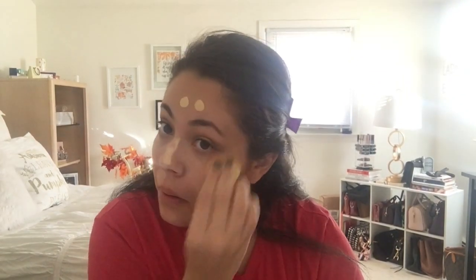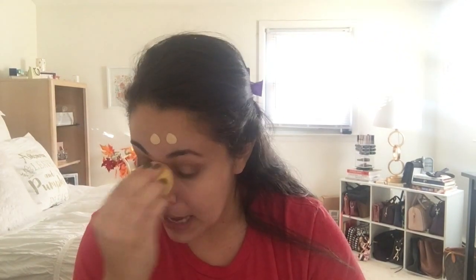Okie dokes. Now we're gonna go in, and hopefully this shade matches me, because I'm usually the 3rd shade in a, oh my god, it's so white. Look at how white that is. I don't know if this is gonna work. You know what, let's do half my face before I put it on my whole face. My skin is behaving, so I don't need a crazy amount of coverage. I just don't want to look very pasty.